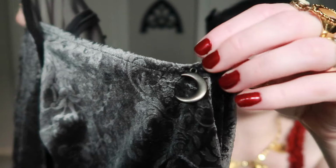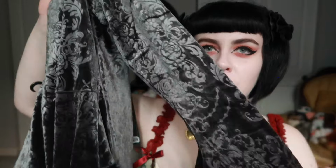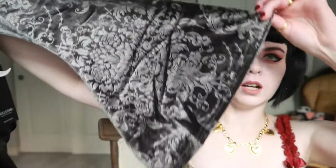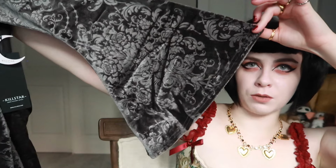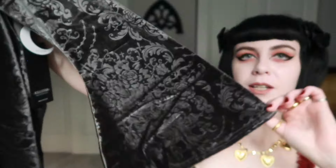And then it's got this cute grey moon charm in the middle, and then it's got the seam lines to kind of make out where the chest would be, which hopefully you can see. Then it's got these really cool sleeves, so they start off kind of arm hugging, and then they go out into this kind of sleeve. Is this a bell sleeve? I feel like it is, but again, it's just bringing the vampy vibes.